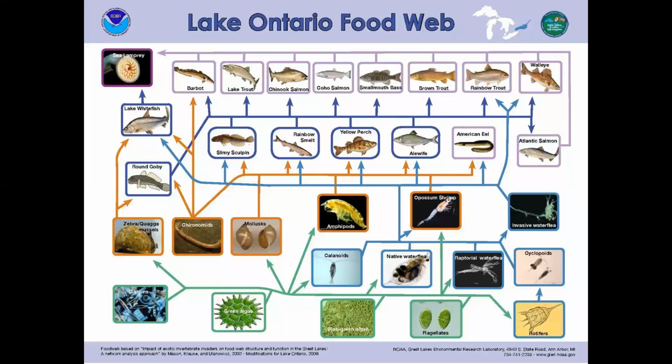So this is a really simple summary of our Lake Ontario food web. At the very bottom in the green, we have our primary producers. Then we go up the various stages to the very top there in purple, which are our top predators called piscivores, our fish eaters. If you'll hit next, Brittany, this will highlight some of the ones I'm going to be talking about today.